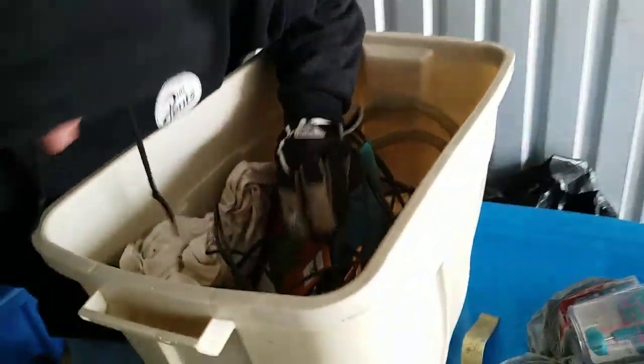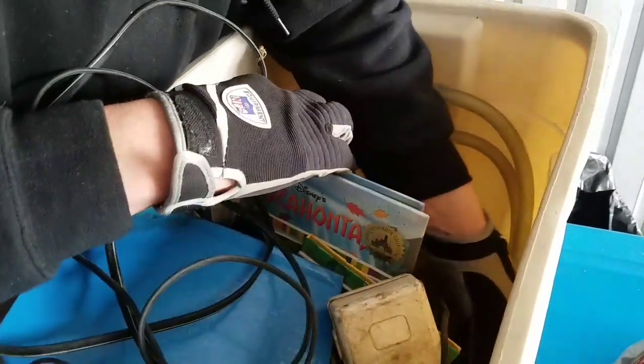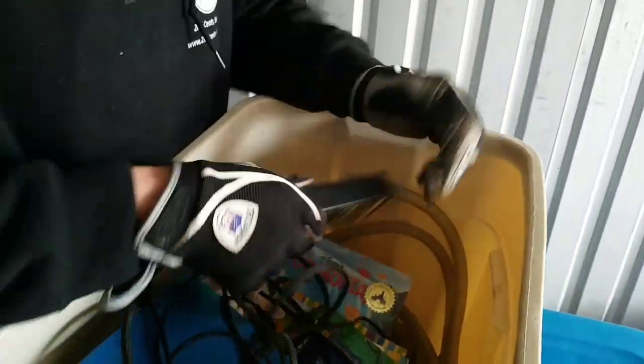So we know that book will sell. So we got a good stack of books. This is one of the best books I found. And then there's all these Disney books in here still. And then some kind of hose. That's for cameras, so.